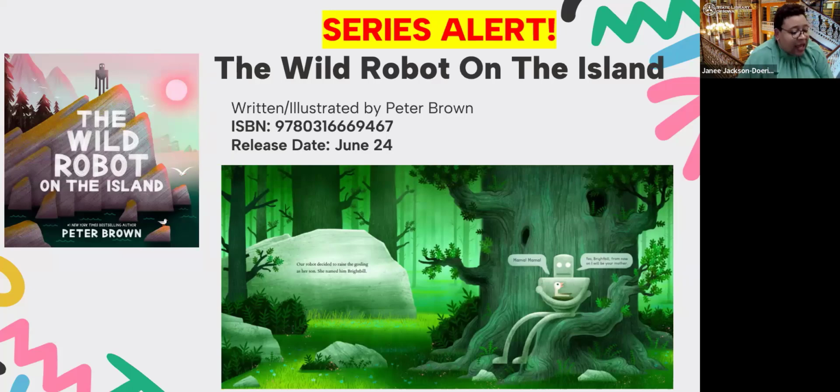In this picture book, Roz the robot is not where she's supposed to be. Roz was in a crate, and during the storm, the crate fell off the ship. Roz emerges from the crate, but Roz is realizing they weren't designed to live in the wilderness. And when she washes up on an island, she has to learn from the animal inhabitants and adapt to her new natural surroundings. And before long, the island begins to feel like home. The illustrations for this book are gorgeous. If you are a fan of the Wild Robot series, which I know you have patrons that are, you want to make sure you grab The Wild Robot on the Island.